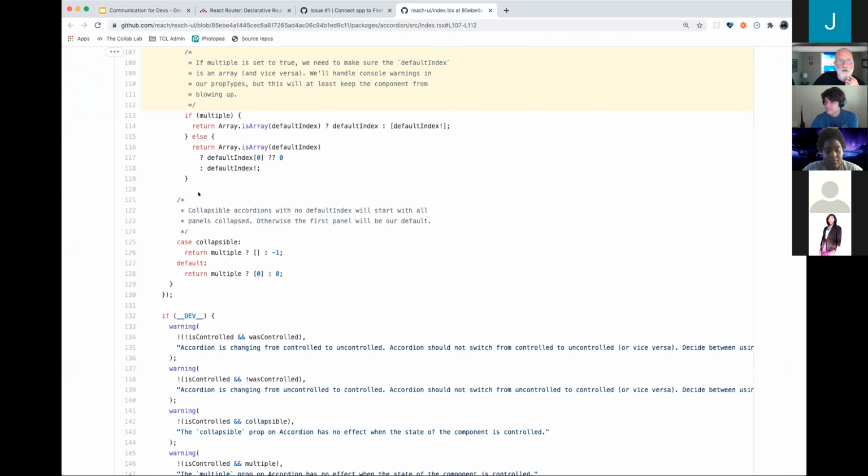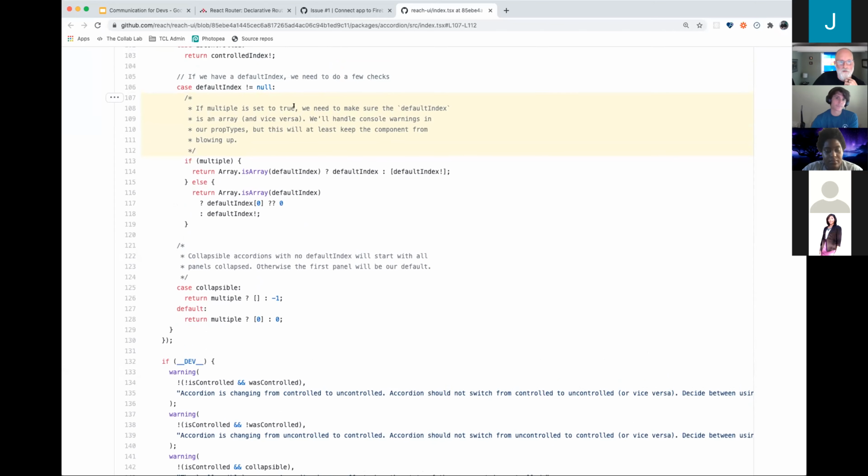So here's a really good example of a comment that I would hope the people at your work, Joey, would not say to remove. This is in the Reach UI library. So default index does not equal null, and then if multiple else, is array default index, and do something. There's a lot going on. It's like this double question mark thing, which I try to avoid. But anyway, the comment says: if multiple is set to true, we need to make sure the default index is an array, and vice versa. We'll handle console warnings on our prototypes, but this will at least keep the component from blowing up.